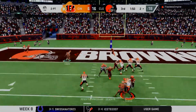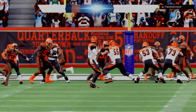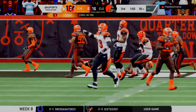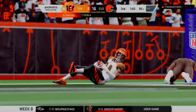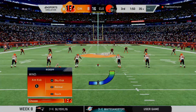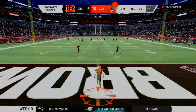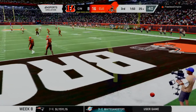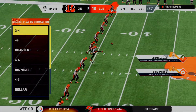The shotgun snap for Newton. And this is going to be caught, so they do get it. And the 2 points, now they're back down to a 1-score deficit. So the lead trimmed down to 8 as here comes the kickoff, and it's away. The Browns take over 1st and 10 at their own 25-yard line.